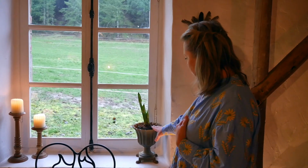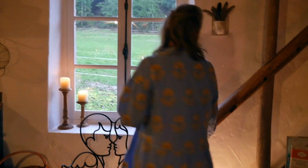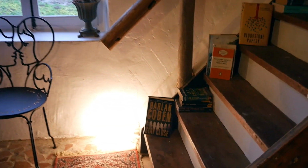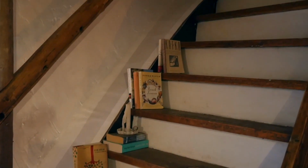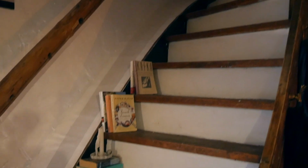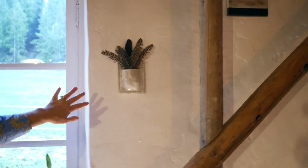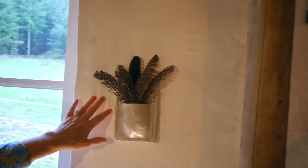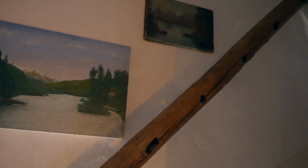Because it's winter time, we have amaryllis in the window. And then up here we go to our library, which is growing and at some point is going to outgrow this space, so we'll have to come up with another option. And then on the wall, some locally found guinea fowl feathers in a little pottery piece that I made a few years ago. And then some more oils that we found at brocantes through our travels.